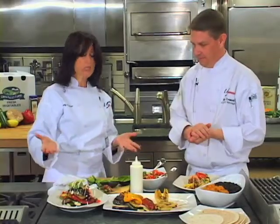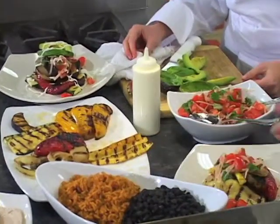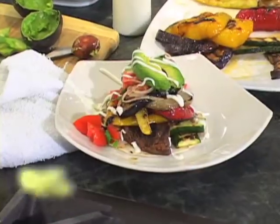It looks beautiful. Would this be a main course or what? You know what? Serve this two ways. Serve it as a starter, about $5.95, $6.95 on your menu, or add some of our rice and beans with a tostada, and now it's $10 or $11 on your menu. Great idea. Looks delicious. Bon appetit.